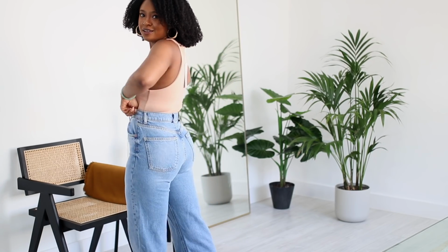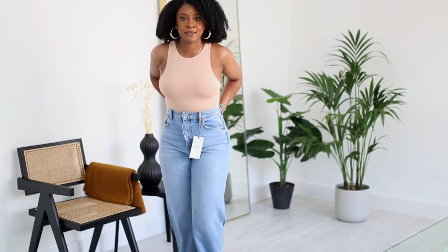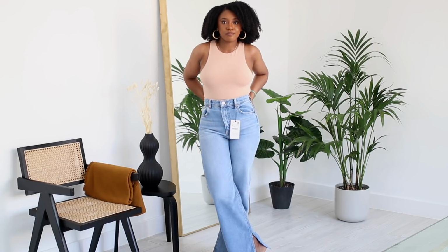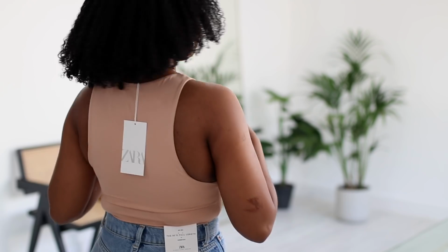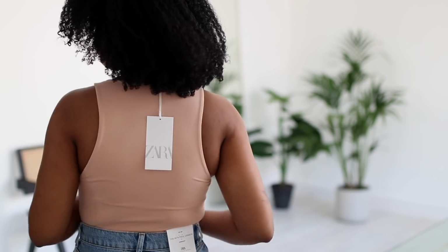And the waist fits so perfectly. Like, I just couldn't believe it. I was just on cloud nine. This top is also from Zara. I absolutely love the color, but the thing that won me over is the actual material. It's this really soft, velvety feel. It's not velvet though.